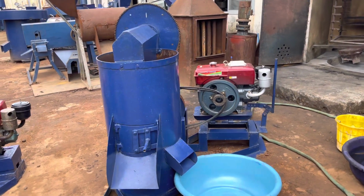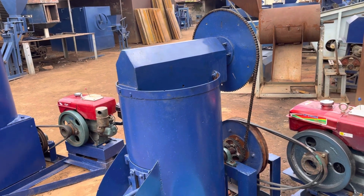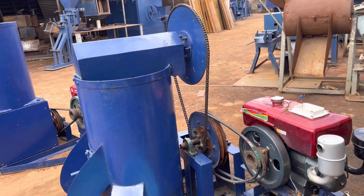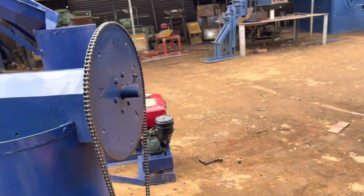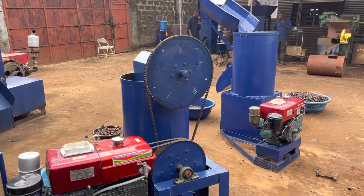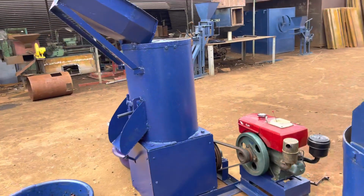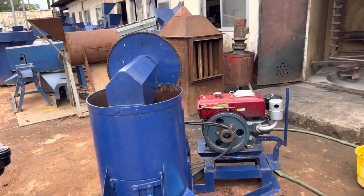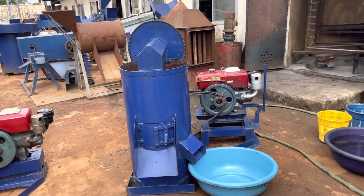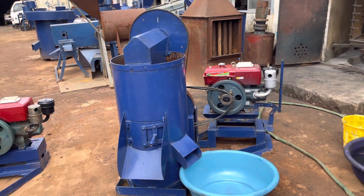Generation 3, you can see, is less sturdy. Despite that, they all have the same capacity, but it's less sturdy, and it's made having in mind those at the bottom of the poverty pyramid. It's made using motorcycle spares. This is all in a bid to make it affordable, but yet highly functional. The cost difference between the two, generation 4 and generation 3, is big. But of course, the durability also is different. I will, in my description of the video, indicate the cost.